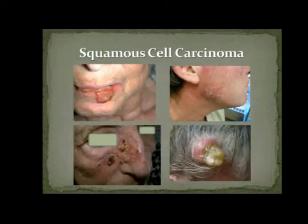Squamous cell carcinoma, you can see it a lot. The one thing that you have to worry about is if it's an area where it can spread hematogenously, so like lips is a very serious part of the body to be involved, or where you have lines of fusion, so like around temples, around here. So again, it can be growing rapidly or slowly, but it will look as if you have an ulcer or a sore that keeps on crusting and not healing.